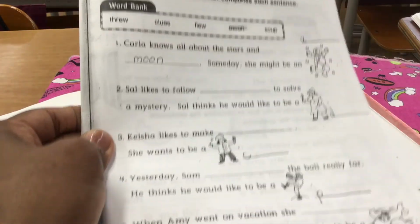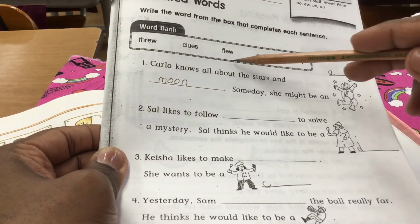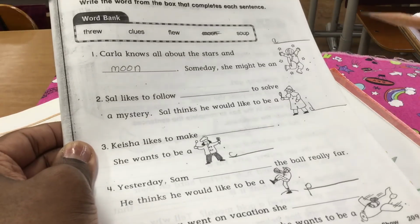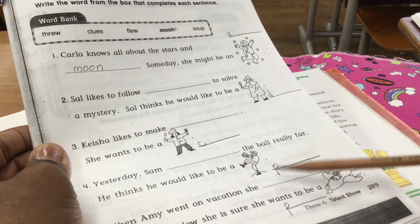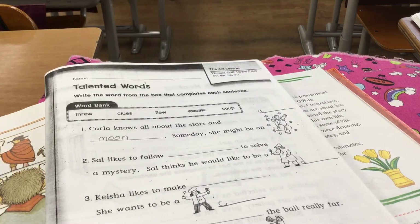So for numbers 2 through 5, choose the words from the word bank that go in the blanks, and then tell me the jobs they want to have. Okay, I gave you the first letter here as clues to help you. And we'll check the answers tomorrow.